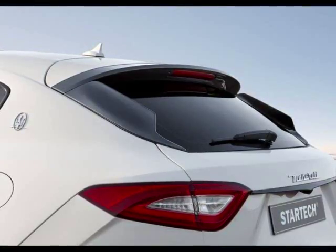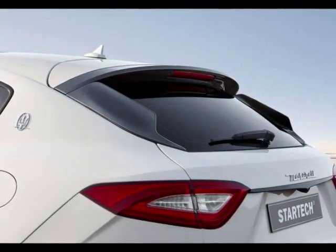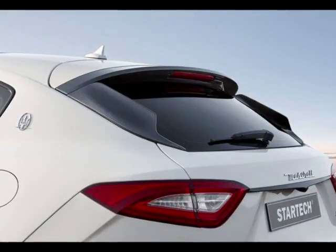Let's all hope then that Startech drops the details sooner than later. I for one am eager to see what a tuned-up Maserati Levante is going to feel like on the road.